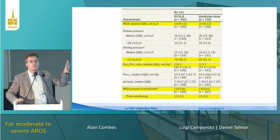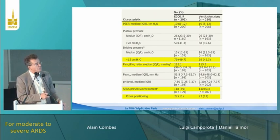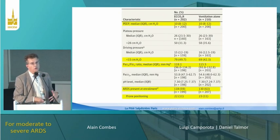But let's have a look at the population of patients who were enrolled in that trial. It was quite a sick population of patients. The PF was around 115 to 118 in both groups, so it's moderate but on the low side. Prone positioning was applied to only 11% of those patients, whereas as the standard of care it should probably have been over 80% now. The ARDS diagnosis was confirmed in 60% of the patients. And the PEEP is also on the lower side here. And maybe it's here that we have to look closely.